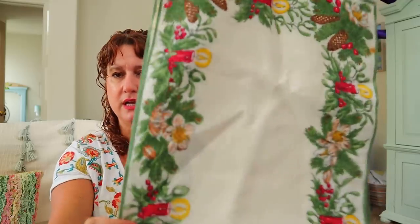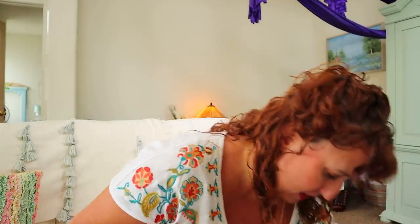I got myself some more linens. I'm so bad. These have a name brand on them. I should look them up. K-R-E-I-E-R. These are vintage linen Christmas napkins I got for myself. But if I look those up and they have any value, I'll part with them.